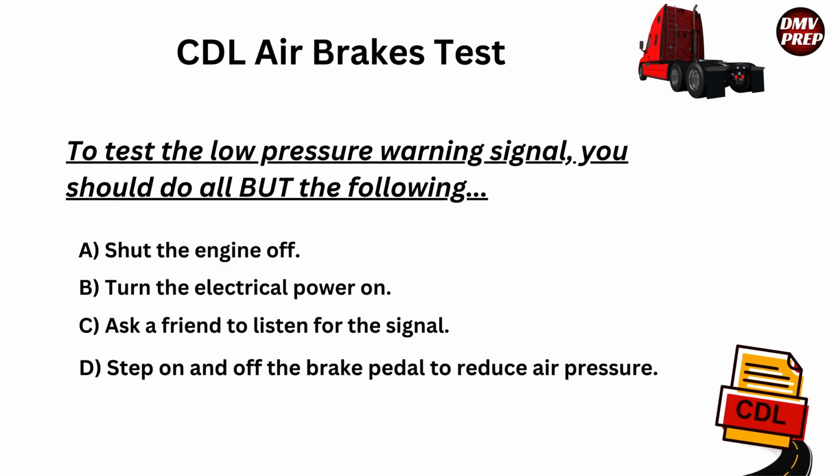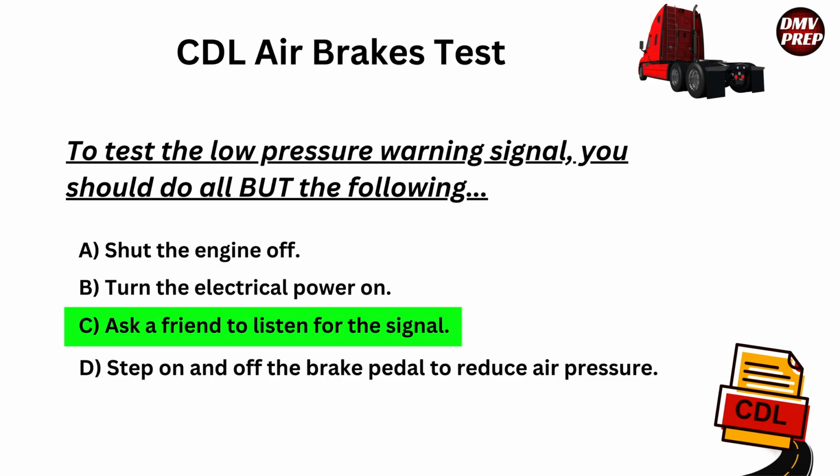To test the low pressure warning signal, you should do all but the following. A. Shut the engine off. B. Turn the electrical power on. C. Ask a friend to listen for the signal. D. Step on and off the brake pedal to reduce air pressure. The correct answer is C. Ask a friend to listen for the signal.